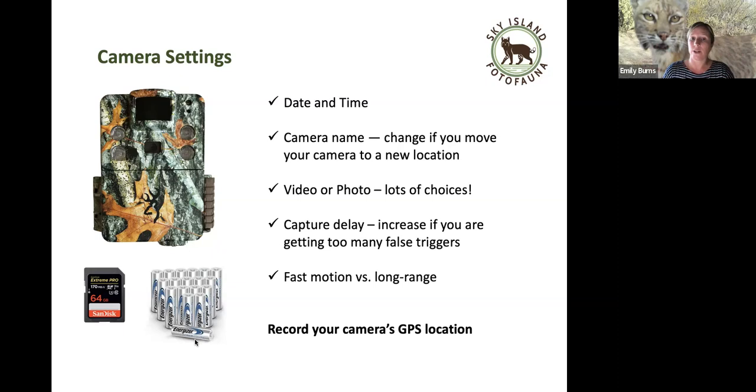So you could give it something like the location and your initials. If you've got lots of cameras, you might want to go with your last name and a number. This can help you keep things organized. And it also helps when you submit your data to the FotoFauna project to share your camera name. So we're encouraging people, it's optional, but we encourage you to give it a camera name to keep that camera location straight.